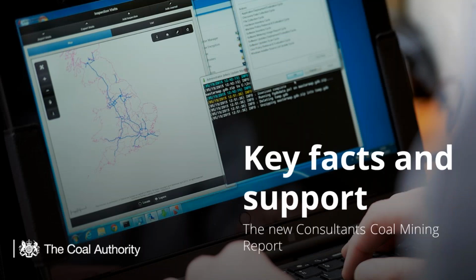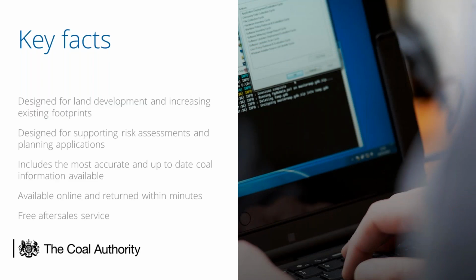So now a bit of summarising of some of the key facts that we've been over. So yes, the Con 29M has been around for years, and yes, it's incredibly good at what it does and what it's designed for, but the Consultant's Coal Mining Report is specifically designed to support land development and the likes of increasing existing property footprints and so forth, and is most definitely the report that you should be looking to when gathering your information to support the likes of risk assessments. It's also designed to ensure that all areas of consideration within the planning process are equally called out.